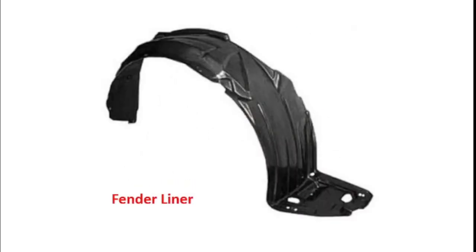The fender liner. In every type of vehicle, each wheel has a separate fender liner. The function of fender liners is to prevent dirt, mud, water, environmental toxins, and other impurities from seeping into the engine bay, causing serious damage. In addition, it also helps to protect the wires and other components inside the wheel well from collision.